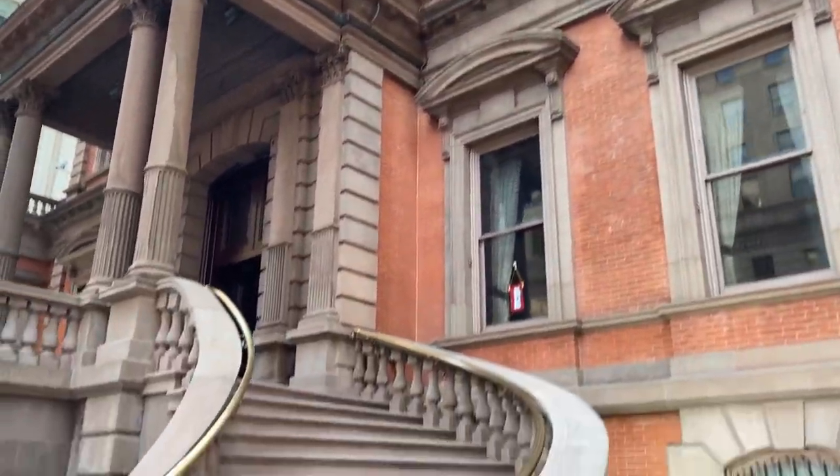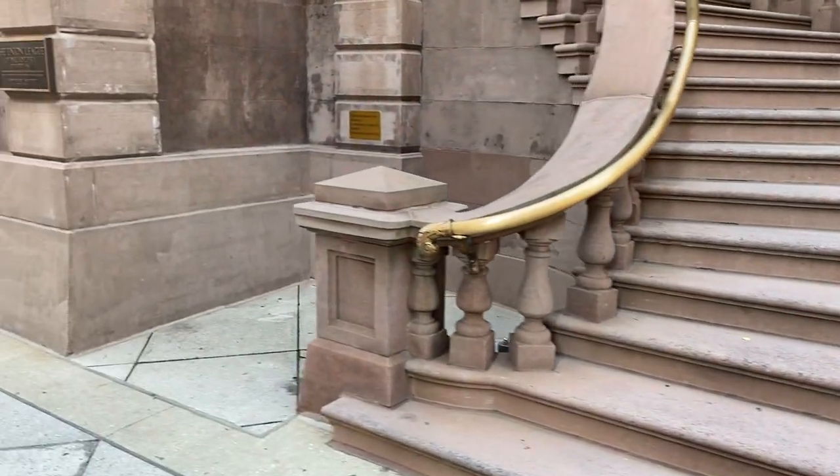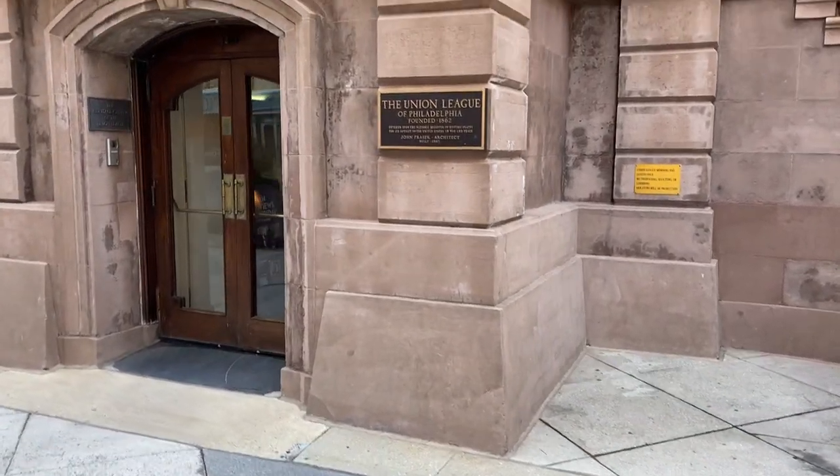I always love this building right here. This building right here is fly. The Union League, founded in 1862.